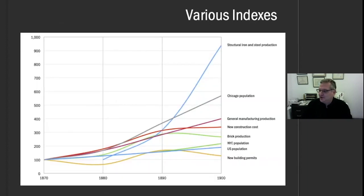This chart is the core of my talk, and I'm going to spend a couple of minutes going through it. First thing that's very important is that all of the things I'm talking about here have been converted to indexes where I take 1870, in one case 1880, as 100. So in other words, I've divided these things by the 1870 value to get rid of units and to get rid of the magnitude of the number.